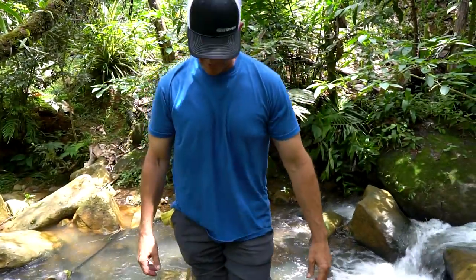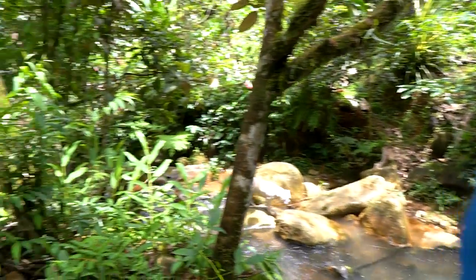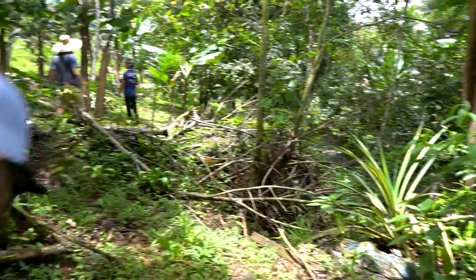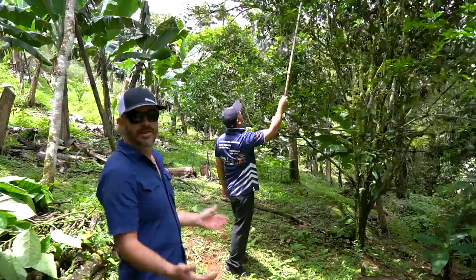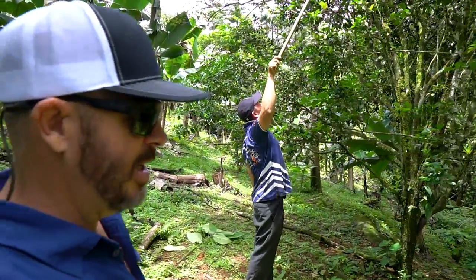Hey, barefoot in the river. Lost the flip-flops early, man. What kind of crazy guy is this? No boots in the jungle? Dude, is this paradise? Or what is this, paradise?